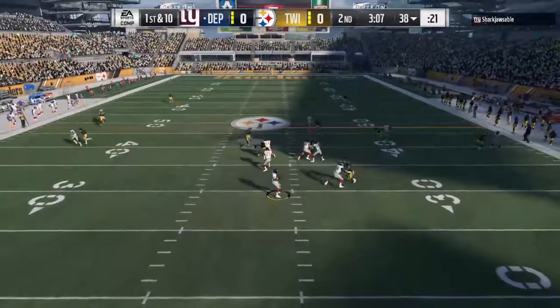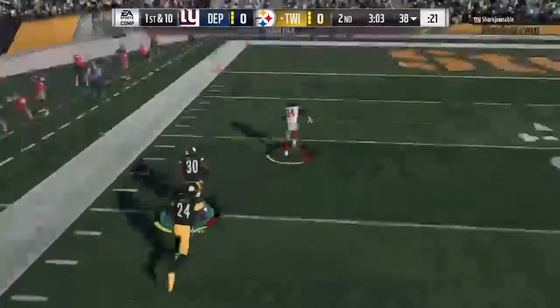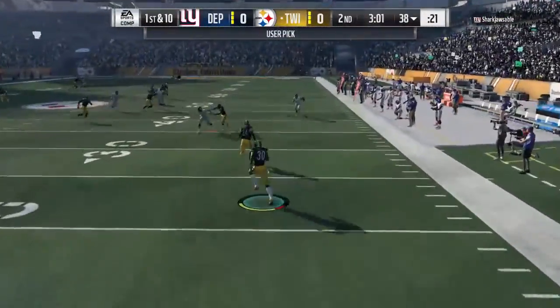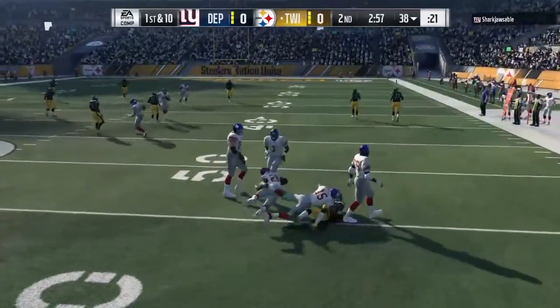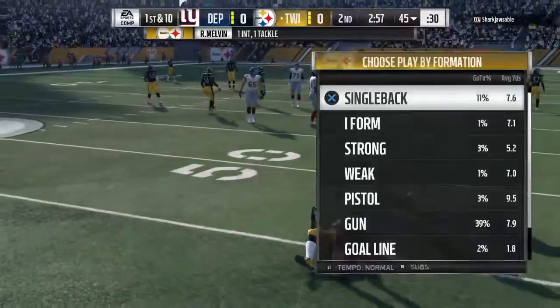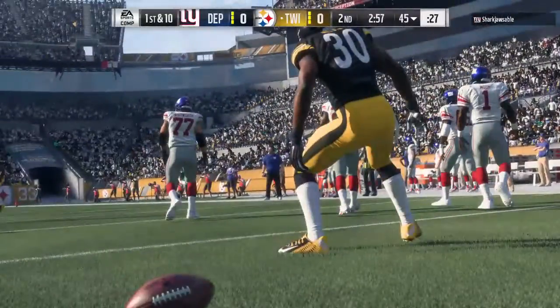Trying to shake off the interception. He'll look to throw. Try to lay one up deep. And for the 3rd time here in this half, it's intercepted. Picked off at the 16. And he'll bring this all the way up to the 45-yard line. So that's back-to-back drives where they're throwing an interception.